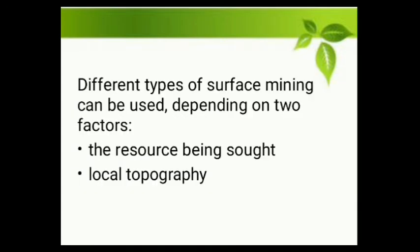Different types of surface mining can be used depending on two factors: the resource being sought and local topography. When miners mine, it depends on the resources they are looking for, for example, whether it is gold or copper.